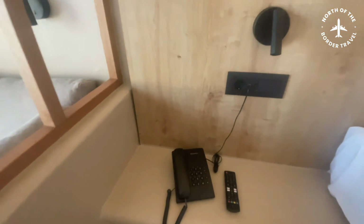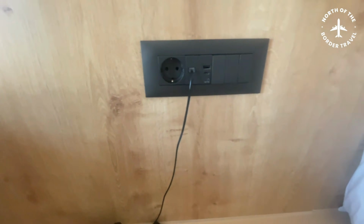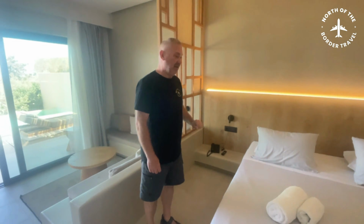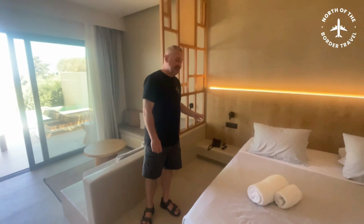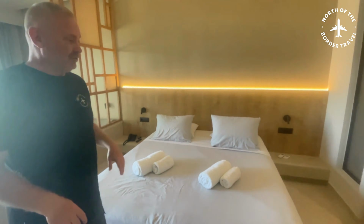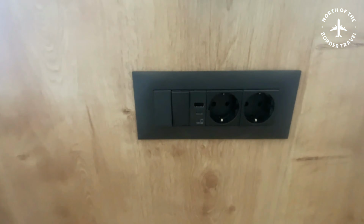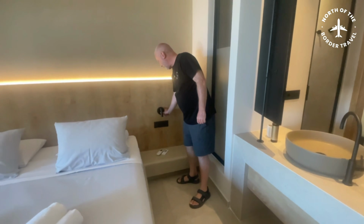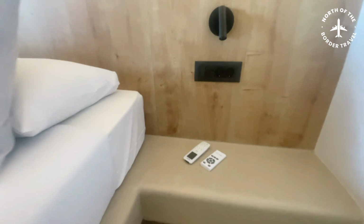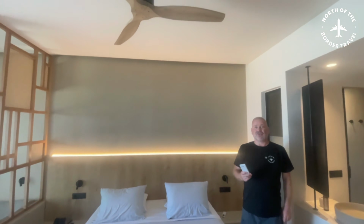Plenty of power sockets. This one doesn't only have the European 2-pin sockets, but it has USB and USB-C as well. You've got your phone there, remote control for your TV. Looking at this remote control, it looks like you can get Netflix, Disney Plus and Amazon Prime, which is another great feature. Not that we're going to be doing much TV watching. We come to the other side, and again, 2 power outlets, your USB and your USB-C. Both sides have the reading lamps as well, which are movable. And we've got not only the air conditioning unit, which is just up here, we've also got a giant wooden fan just up above as well.